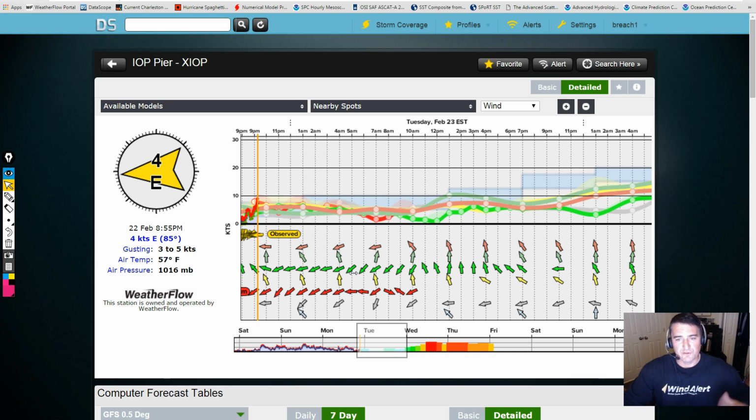So there's going to be some disagreement until tomorrow afternoon when all those winds pretty much become convergent and start up from the south, and that will be the norm tomorrow afternoon. We should see all winds go south and then hold there all the way through Wednesday.